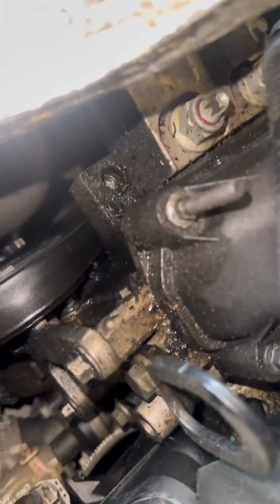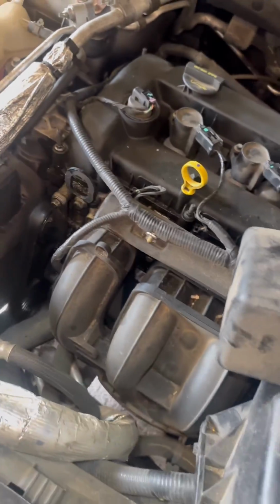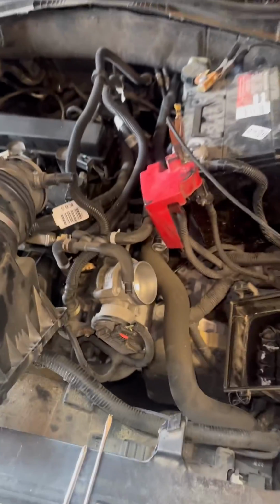We'll go ahead and give them a new valve cover, belt, clean off the side of the motor so none of that oil gets on the new belt and starts contaminating it, and hopefully that'll be a fix.